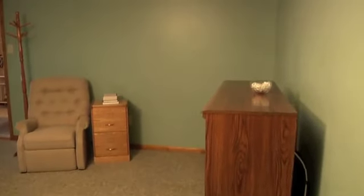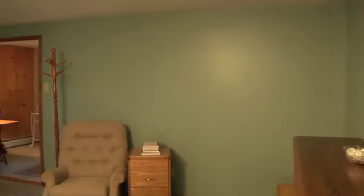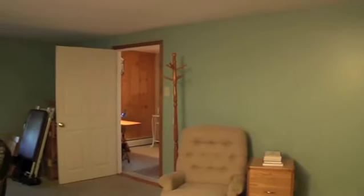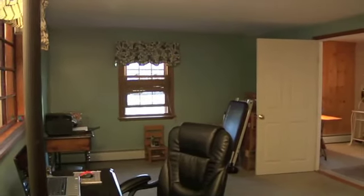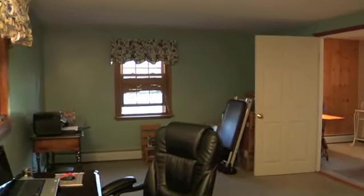With divided light windows overlooking the foyer, this spacious room is ideal for work, fitness, or recreation. A separate adjoining room entering the garage includes an extra storage room.